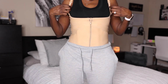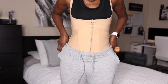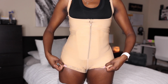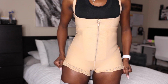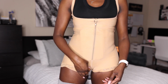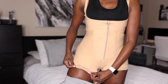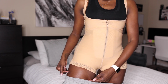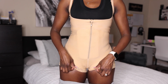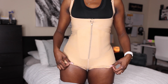But anyway, let me show you guys what I'm working with. What we have here is this garment. It goes over my shoulder just like any other faja, and then it stops right here. There are two things I don't like about it. It has a crotch hole instead of a snap, so that's annoying. And the other part that is a little bit irritating is that since it stops right here, unlike the faja that I had before, it kind of rolls up. But honestly, when it rolls up, I don't even notice it. It doesn't hurt or anything, and it's not uncomfortable.